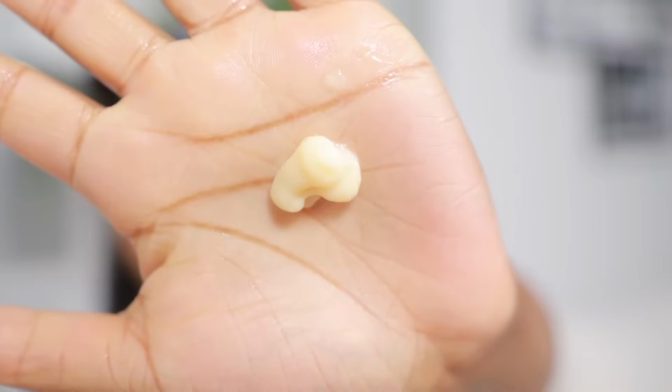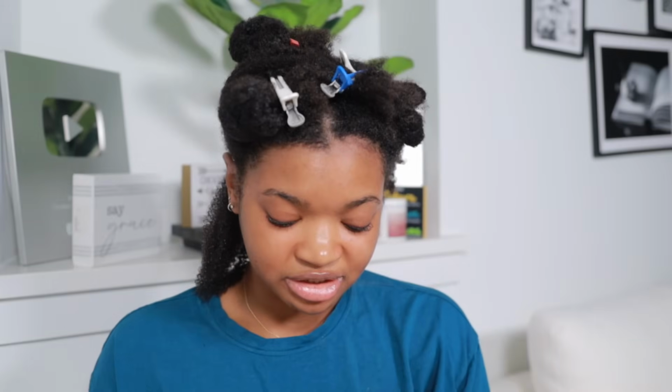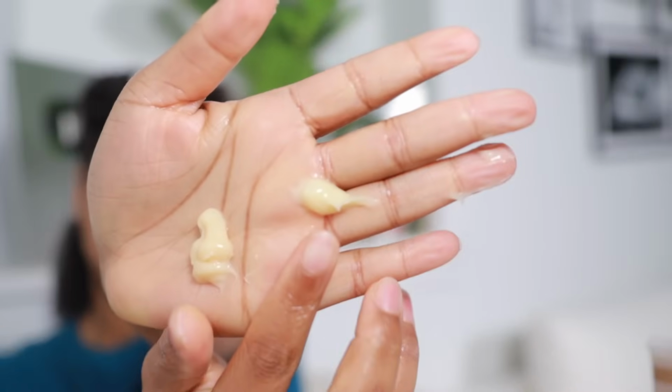Okay, this is what it looks like. Honestly, this looks very similar to the conditioner. Like, this is the conditioner, this is the leave-in. Y'all, they feel exactly the same. Like, identical.